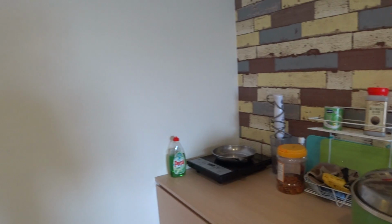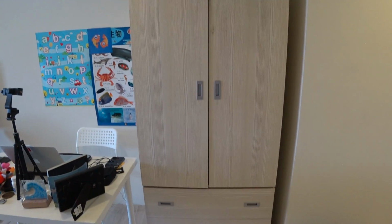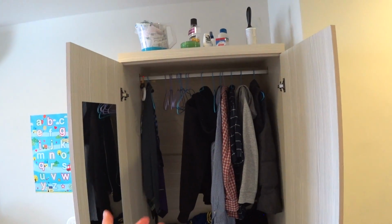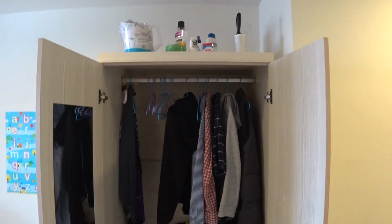On the other side of my little kitchen area is my closet. A pretty good sized closet. I have 2 big doors, and then I have 2 drawers down at the bottom. I'll go ahead and show you guys what it looks like. So this is the inside. I know it's not a lot of clothes because I've been traveling and I'm planning to go out traveling again. I don't need a lot.